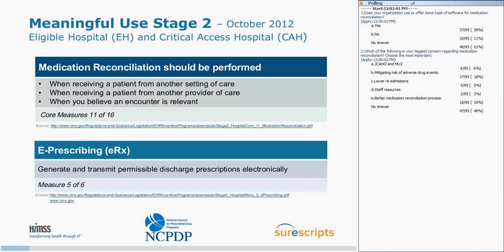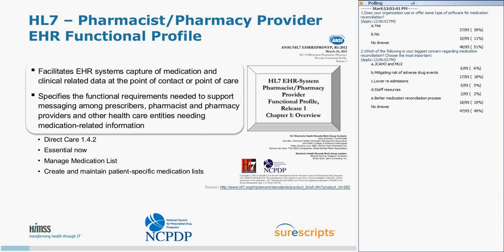If you can go back one slide, please. Also, in terms of this particular standard, Direct Care 1.4.2, which is an essential now portion or a conformance criteria under the HL7 functional profile, it talks about managing a medication list and also how to create and maintain patient-specific medication lists. If you go to the next slide.